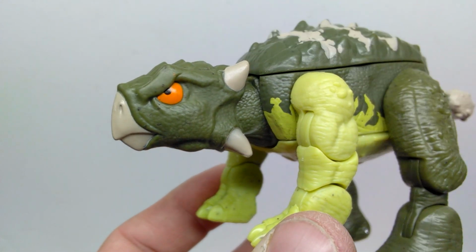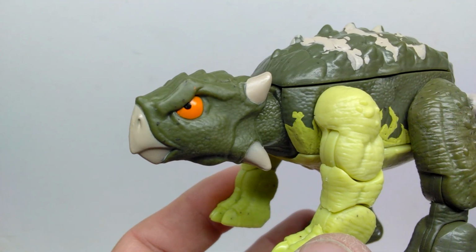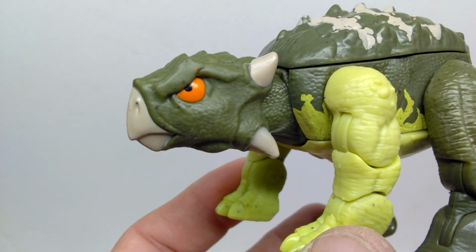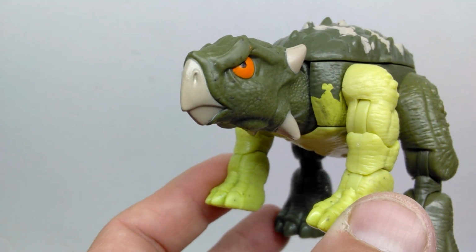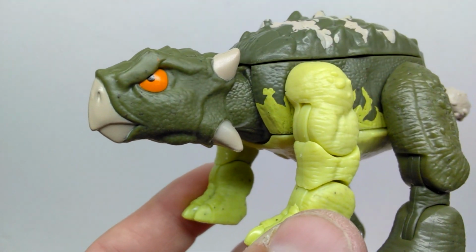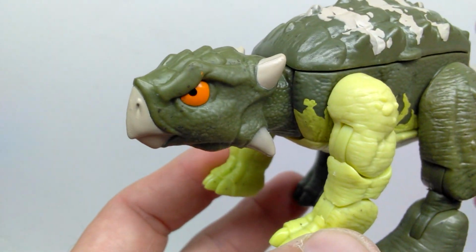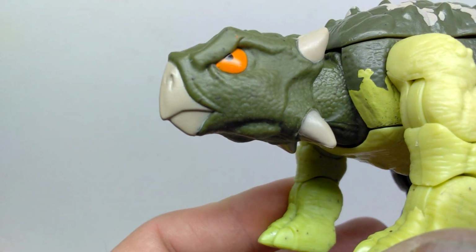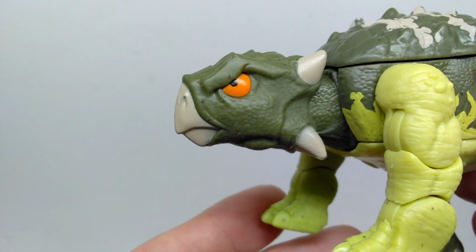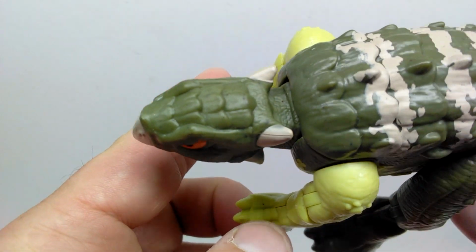You can see that we actually have some decent paintwork on the Ankylosaurus version. We've got some really cool orange eyes, and a nice black pupil there. Again, that nice kind of satin look for the finish there for the eyes. You've also got a beak painted out with a gray. You can see the nostrils on it, and you can see that the spikes here are also painted with a gray, which looks really nice. And we actually have some decent detail here on the face of the Ankylosaurus. Again, not overly impressive, but definitely better than what we had seen on the T-Rex version.